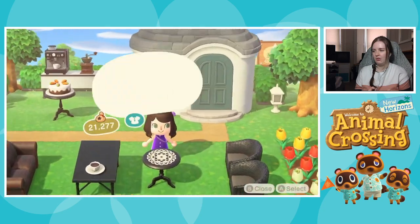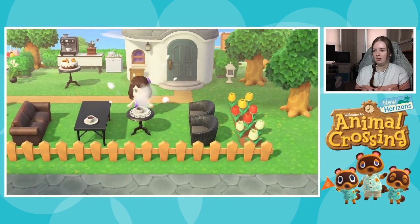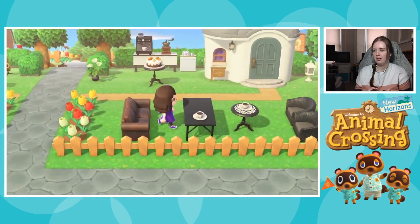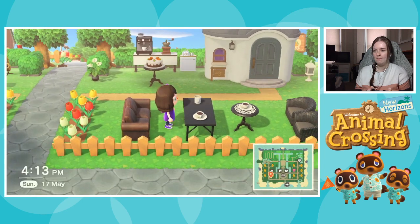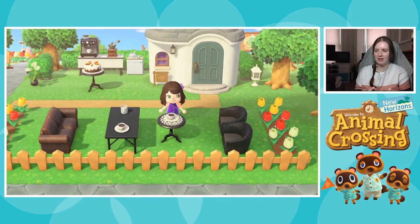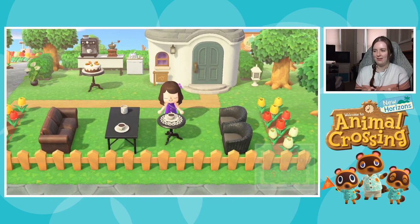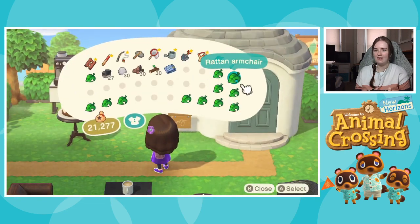I think this works fine. We'll put another coffee cup up here. And we've got a mug as well somewhere. There we go. Man, that looks something like I would drink. Something milky. Probably tea instead of coffee. I do not partake in coffee.